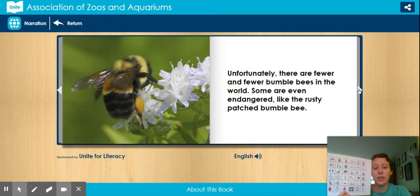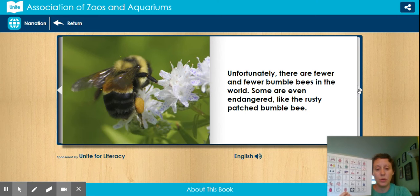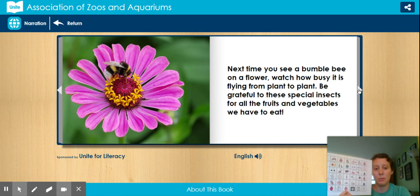Unfortunately, there are fewer and fewer bumblebees in the world. Some are even endangered, like the rusty-patched bumblebee. So right now, there's not a lot of bumblebees. Where they live, it's made it difficult for them to survive. So there's not as many bumblebees as there used to be. Next time you see a bumblebee on a flower, watch how busy it is, flying from plant to plant. Be grateful to these special insects for all the fruits and vegetables we have to eat. So again, the bees help because without them, we wouldn't have a lot of the yummy foods that we like to eat.